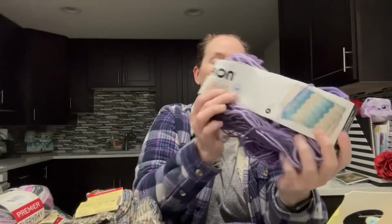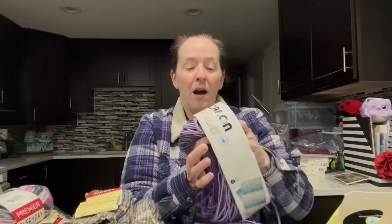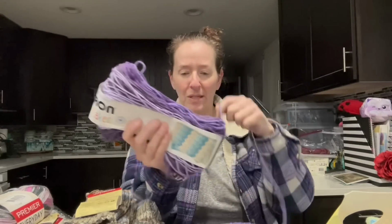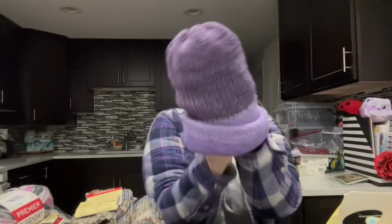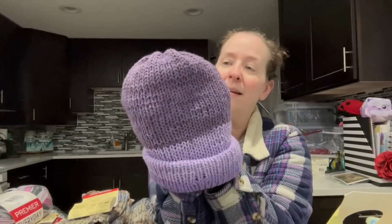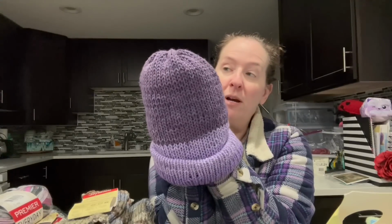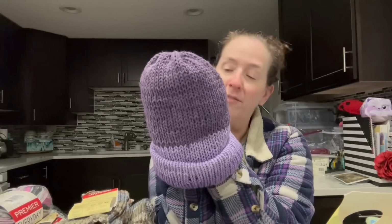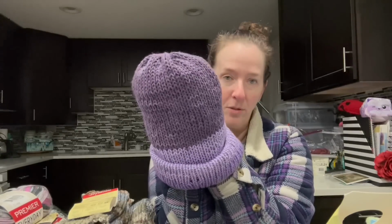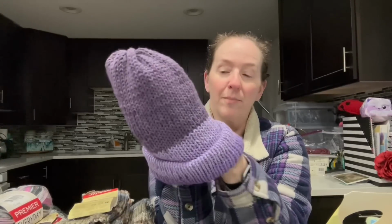Okay, the next one that I did was using a Karen Big Cake, and the color is Grape Jelly. This is just one color, and it was not a full cake. I had used it for a blanket, so this is just some leftovers. This is the hat, and again it's double-sided. In Jennifer's video, she was talking about how she uses waste yarn and then decreases the top herself because she knows how to knit, but I can't do that. Anyway, this is also double layer, double thick, whatever.